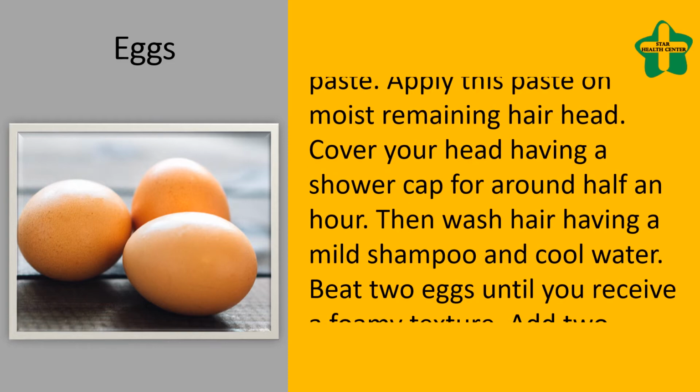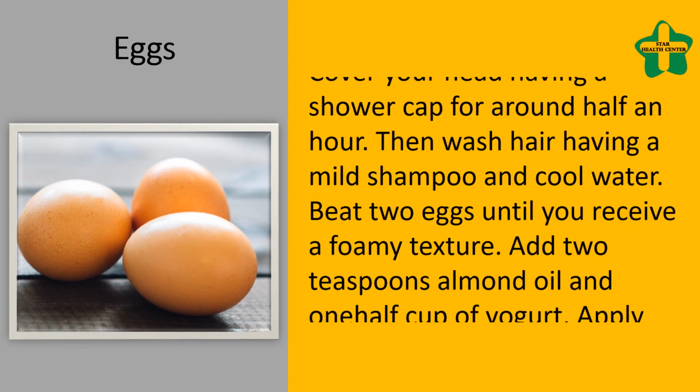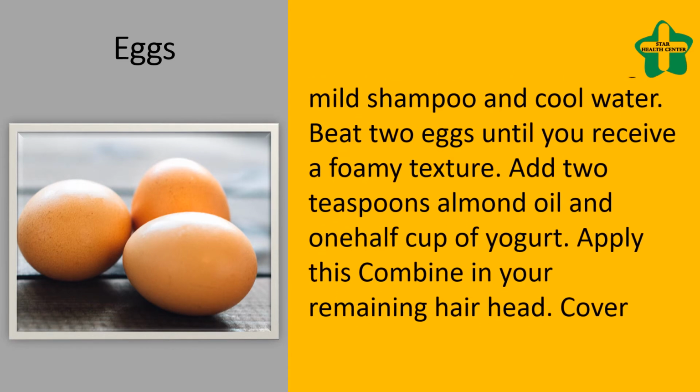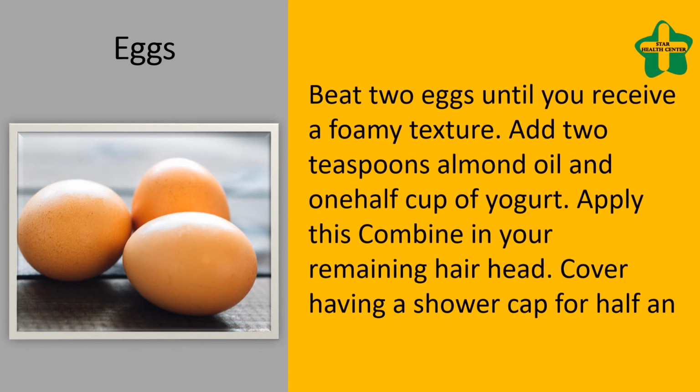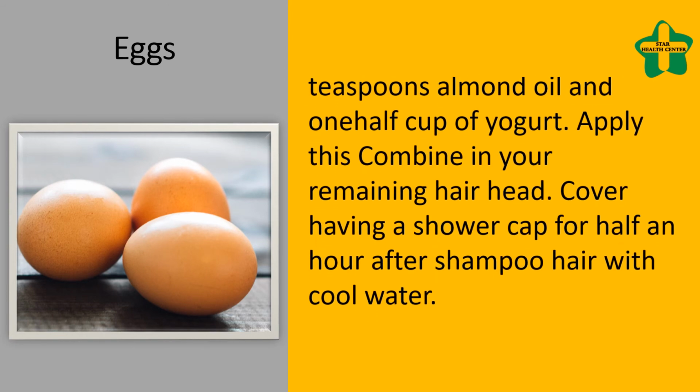Beat 2 eggs until you have a foamy texture. Add 2 teaspoons almond oil and 1/2 cup of yogurt. Apply this mix on your hair and scalp. Cover with a shower cap for half an hour, then shampoo hair with cool water.